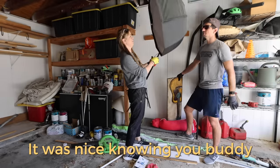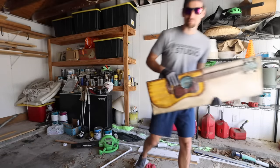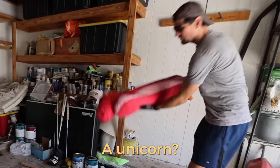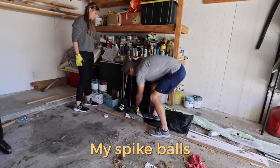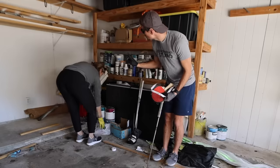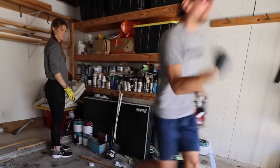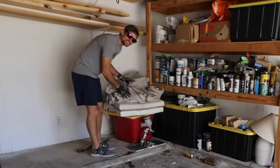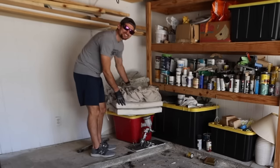Goodbye, old light. It was nice knowing you, buddy. Goodbye, guitar poster. It was nice knowing you as well. But I'll give you one last shred. A unicorn? My spike balls! Dude, this ping pong table's so beefy. This is the kind of stuff that scares me. Like with these blankets and stuff, I just feel like an animal's gonna pop out.